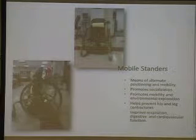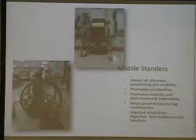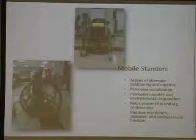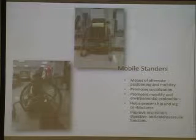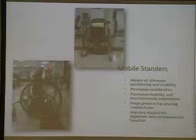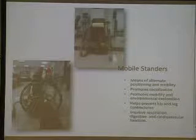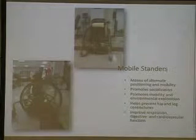It provides a nice stretch through the front of the hip to get the hip flexor stretched out. It allows the child to be upright and social at the same height level as their peers. And it promotes their mobility and their exploration in their environment. As I said, it helps to prevent contractures, and it's also going to really aid in pulmonary hygiene, digestive function, and if the child's able to use their arms to propel, really work on some cardiovascular function as well.